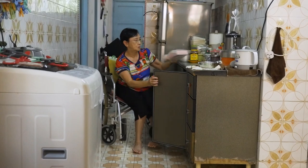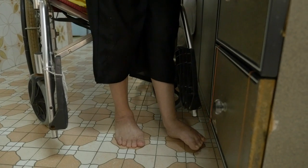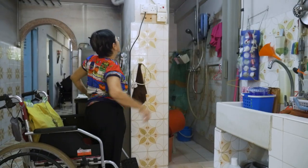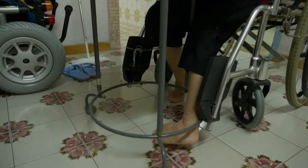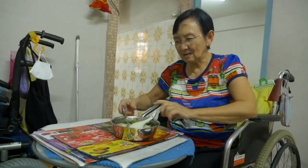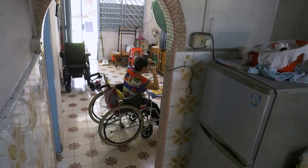Meals for Judy have become a simple affair. Fearful of falling again from an oily floor, Judy has chosen to boil or steam food. But the threat of falling still looms large. With curbs leading to every area of the flat, Judy also struggles to move around on her wheelchair. Sometimes she has to get up on her feet to go from room to room.